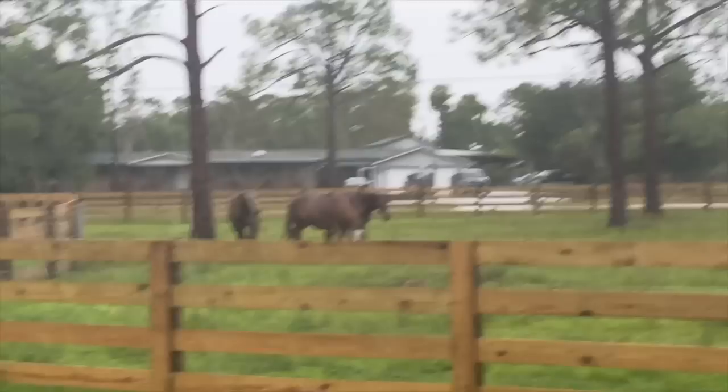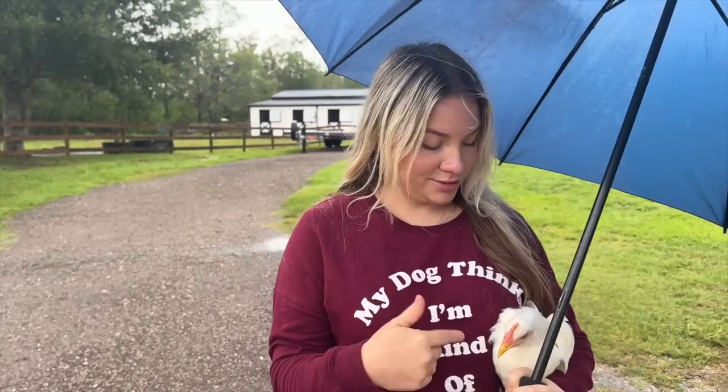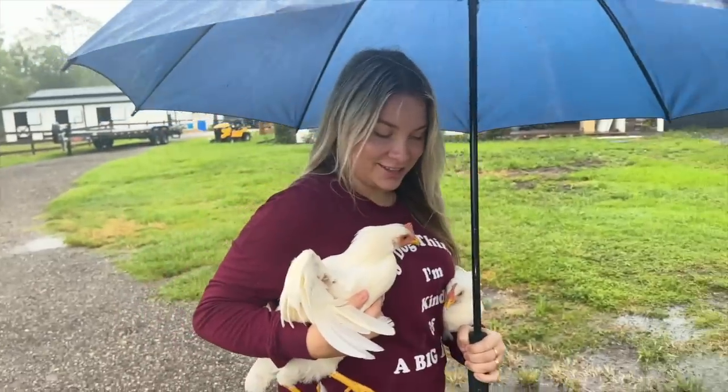The boys over there are getting rained on. It's starting to rain harder. I need to open my umbrella. I put my umbrella out to protect the chicken. I'm going to take Mike's chicken too, so I can protect that chicken. All right, chickens, let's go.